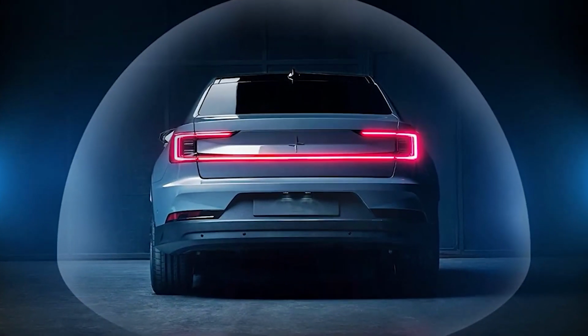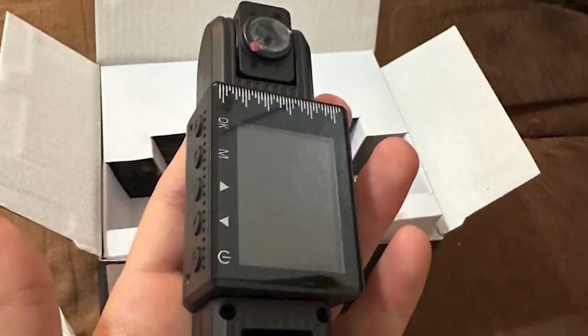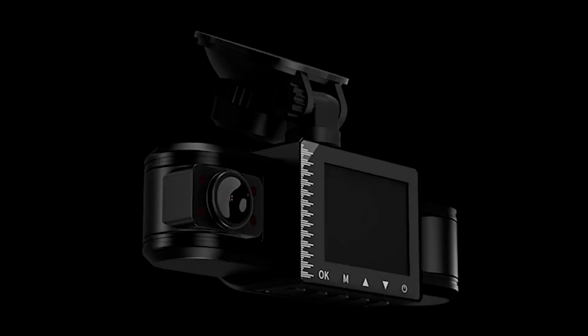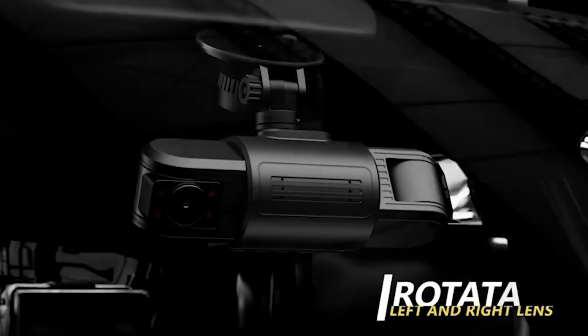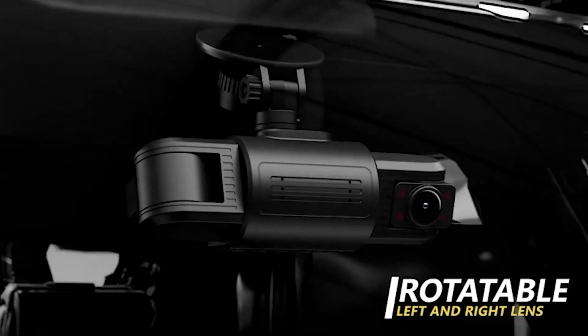The Tone Pro is also incredibly easy to use, with a simple and intuitive interface that allows you to easily review footage, adjust settings, and more. The dash camera also comes with a sturdy suction mount that securely attaches to your windshield, so you don't have to worry about it falling off or becoming dislodged while you're driving.